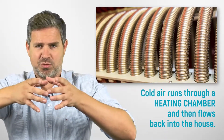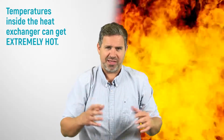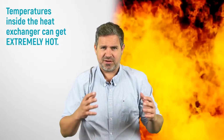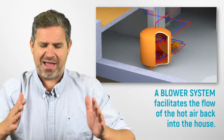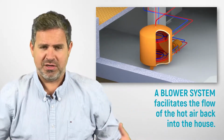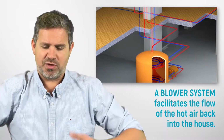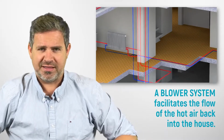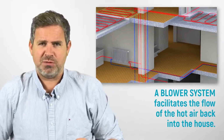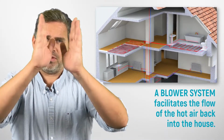That's the chimney coming out your roof, or if it's high efficiency, that's the plastic pipe sticking out the side of the wall. So that is on the inside of the heat exchanger, and that gets very, very, very hot. On the outside of the heat exchanger, there's a pathway for air to get through. The air coming back from your house goes into the big blower system underneath your furnace, and then it's blown up through, pushing past that heat exchanger. It's scraping all that heat off, and then that heat goes up into your house.